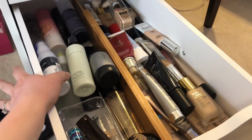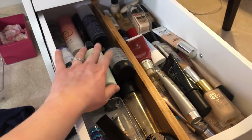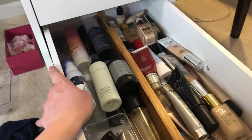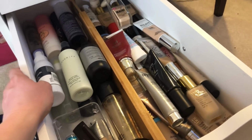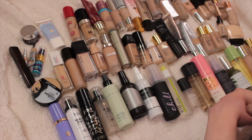Now the reality is you might not see this. I might have already had the baby by the time you see this. I don't know. Because I'm just filming a ton of these while I'm in the mood today to declutter. So I'm hoping to weasel this down to maybe 70% of what you see. I think we can do it. All right, so let's start with the setting sprays.